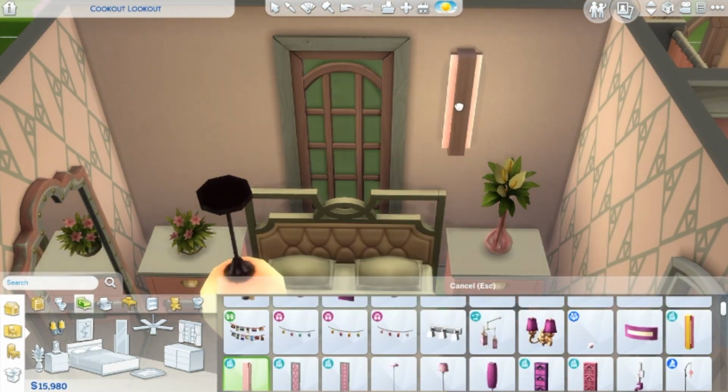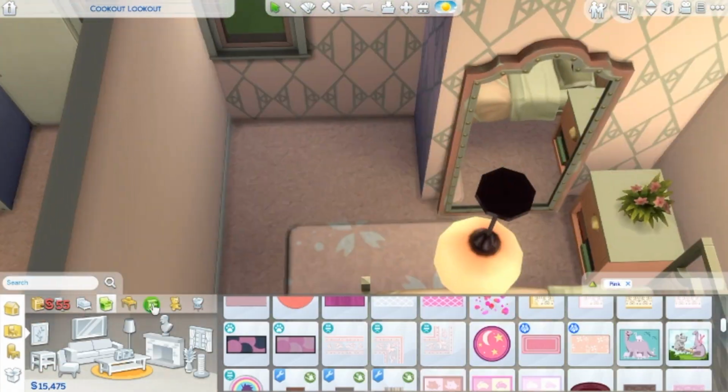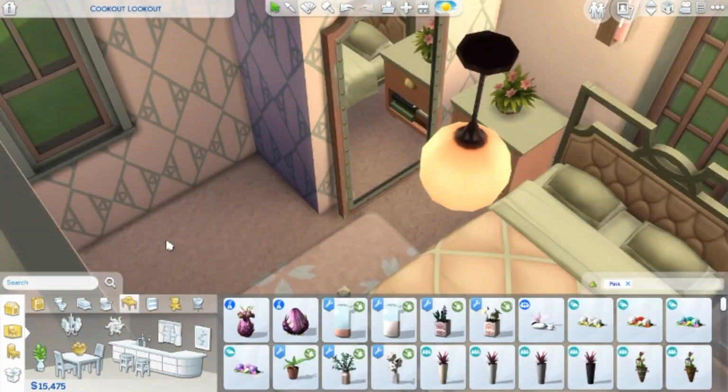If I'd have gone for a green build, oh my god, it would have been hideous. But I think pastel pink kind of works. Plus there's a lot of items in Sims that are pastel pink.